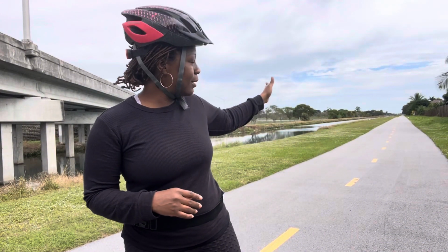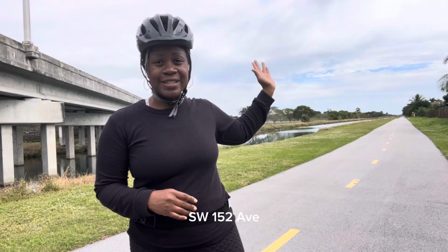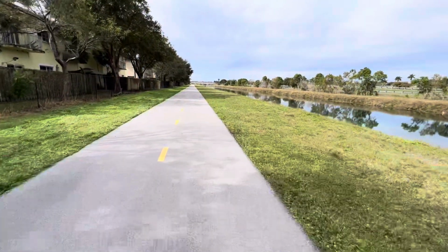So we are almost done with our trail. We've come from this way, which is that way, leads back to 152nd, and we are continuing. This is actually the Florida Turnpike, which is a really, really big highway that runs all the way up to Orlando. Now, what I'm going to do here is just pause a little bit and kind of catch our breath, see if we see any fish or anything like that, and then we're going to continue our route. We're going to go ahead and head back.